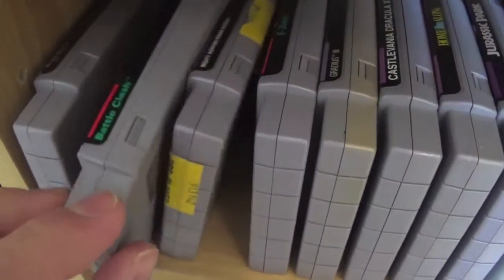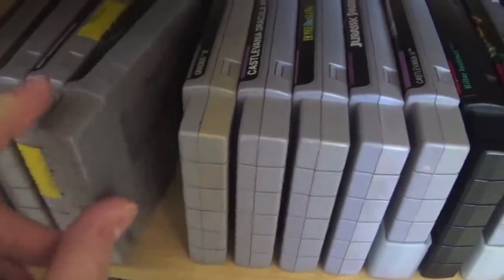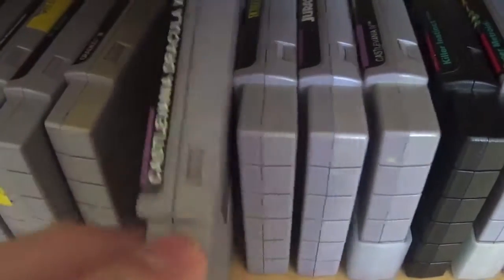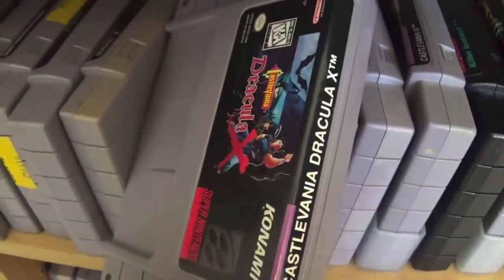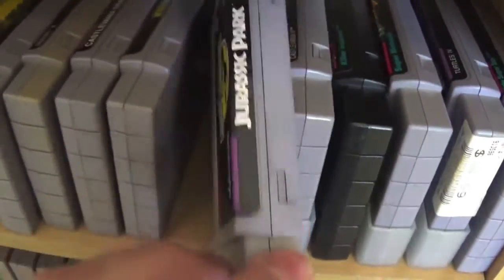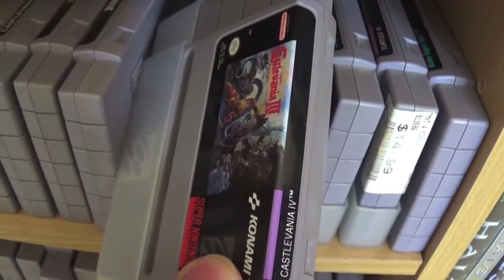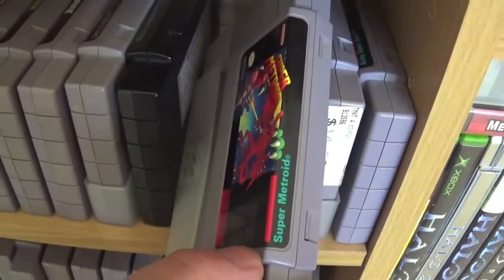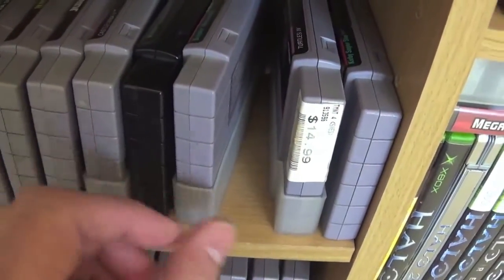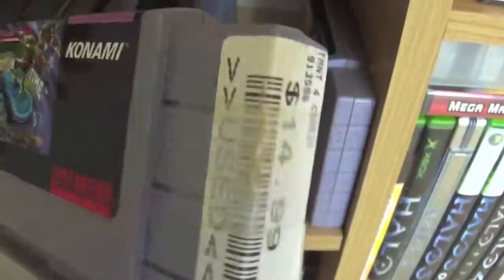So we have Batman Returns, Battle Clash, Mighty Morphin Power Rangers, which is fun, F-Zero, Gradius 3, Castlevania Dracula. That's probably the most expensive game I own on the Super Nintendo. Home Alone 1, because I'm a huge Home Alone fan. Jurassic Park. Castlevania, which is probably my favorite or second favorite Super Nintendo game. Killer Instinct. Super Metroid, which is my first or second favorite. Between that and Castlevania, I don't know. Turtles in Time. I bought this in like 2003 for $14.99.